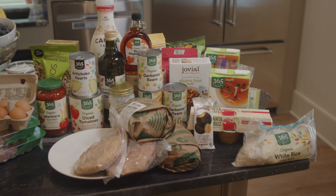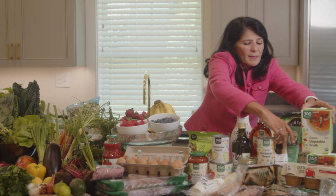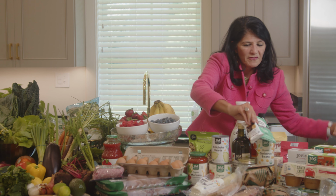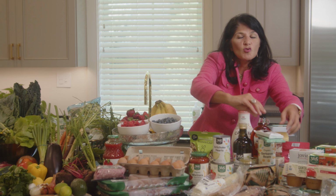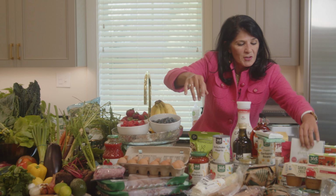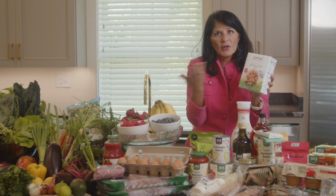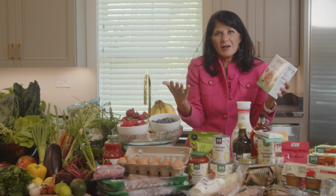Again, very little grain, right? We've already established that, but if you're going to eat grain, what this looks like at our house is, I don't know if you guys know this about me, but I'm half Italian, half Filipino. So sometimes I just crave rice. So here, this kind of gets it for me. When we do make spaghetti, we just use this brown rice, clean, non-GMO. I love this brand, Jovial brand, and this is the pasta that we use.